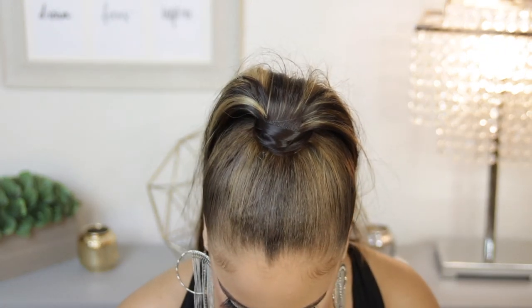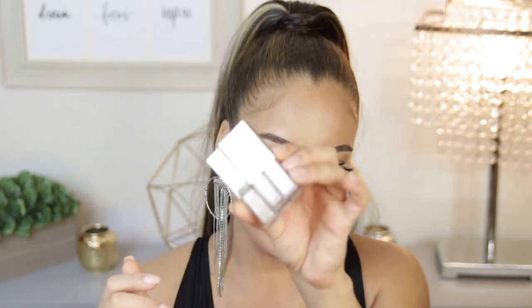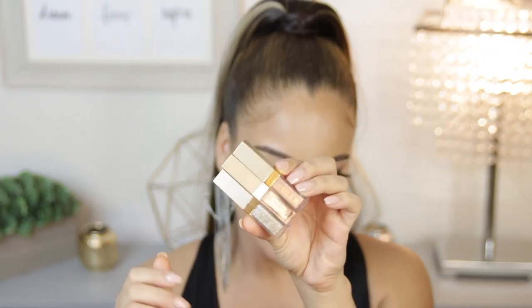All right, so next and last for the eyes, I wanted to talk about the Sephora Oh My Stars Glitter and Glow Liquid Eyeshadow Mini Set. So this is what it looks like, and I'm really excited to say that this is only $25 for these little thingies right here, which sounds so crazy to say. If you're not a makeup person, you're gonna be like, $25 just for those things? But if you are a makeup person, you're gonna be like, oh my god, that's so affordable. So it really just depends.